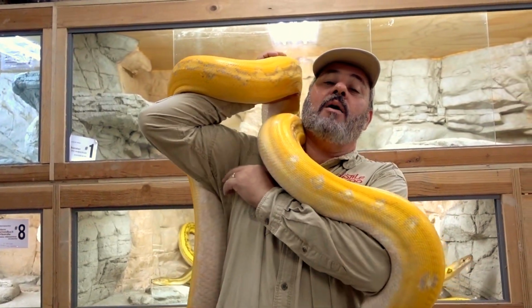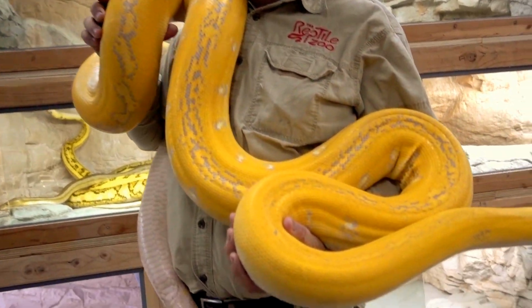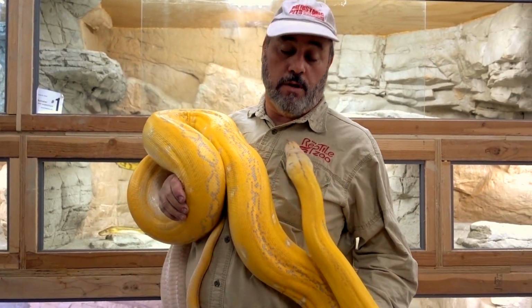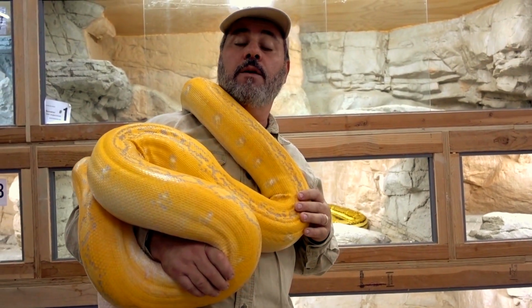You're always talking about we don't show updated videos of the babies. Well, these are those babies that you've been watching us hatch. Now, most of these are about 3 years old. Some of them are as young as 2, and some of them are even older. So this one right here is a beautiful platinum. Is this a platinum? Yep. This is a platinum.